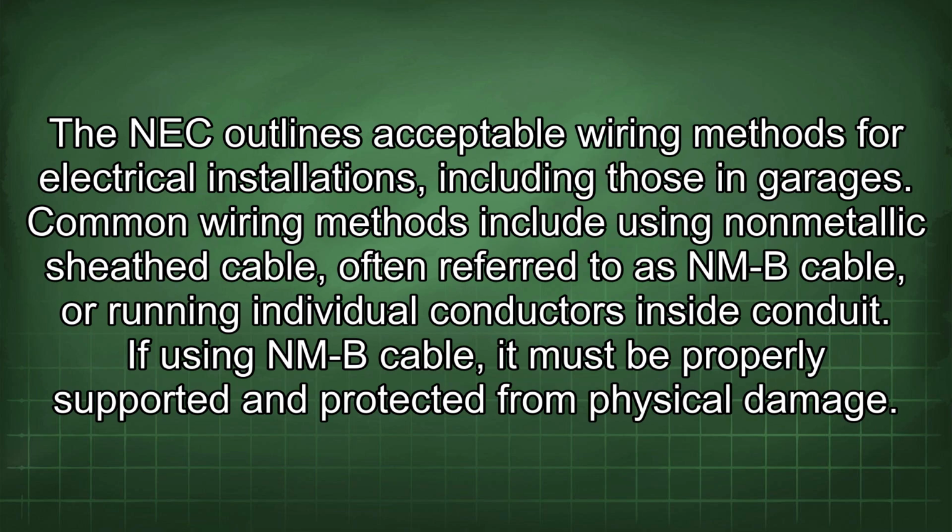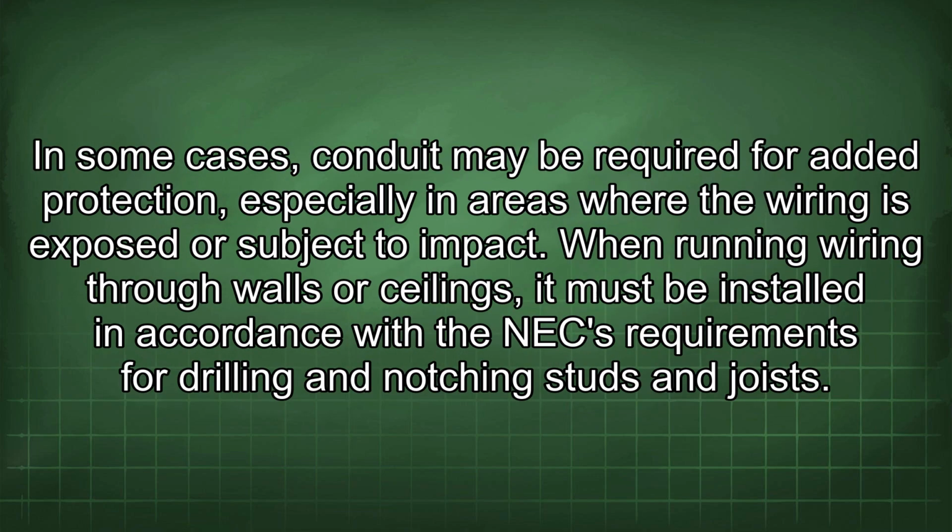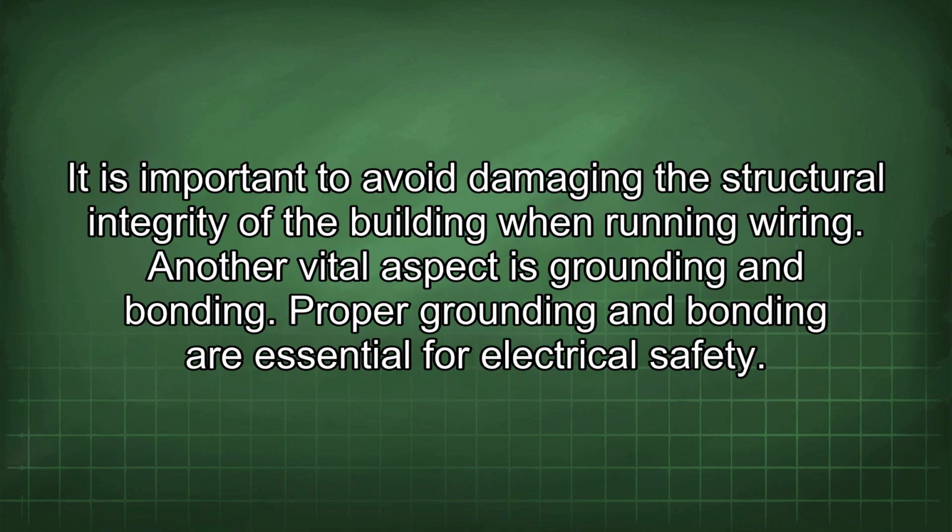Common wiring methods include using non-metallic sheathed cable, often referred to as NM-B cable, or running individual conductors inside conduit. If using NM-B cable, it must be properly supported and protected from physical damage. In some cases, conduit may be required for added protection, especially in areas where the wiring is exposed or subject to impact. When running wiring through walls or ceilings, it must be installed in accordance with the NEC requirements for drilling and notching studs and joists. It is important to avoid damaging the structural integrity of the building when running wiring.